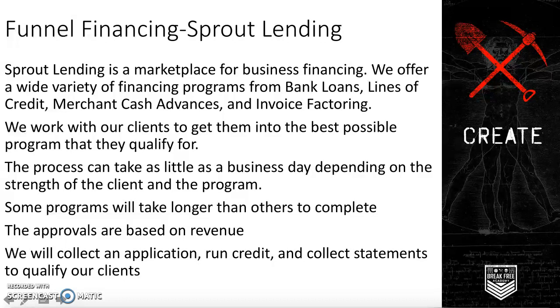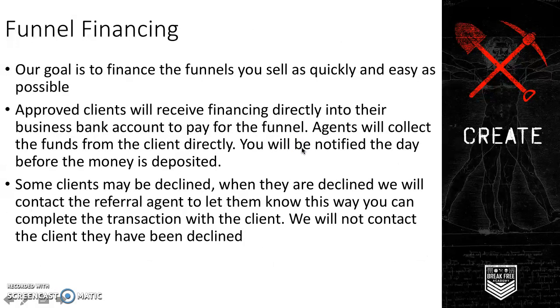What we're going to do is, once we get the form, we're going to collect an application, we're going to run credit, we're going to collect the statements and qualify the clients. From there, we're going to complete the financing process. So our goal is to finance the funnels you sell as quickly and easily as possible. Once the clients are approved, the financing is going to go directly into their business bank account, and then you guys are going to wind up collecting directly from the clients.